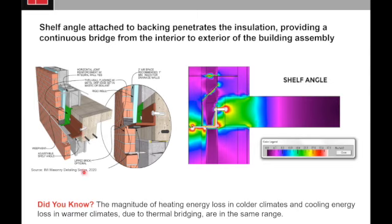And so these two variables in the equation of what creates a thermal bridge are going to have a huge impact on the building itself. You can see here in this diagram provided by the IMI in 2020 that this angle is a long, continuous linear thermal bridge, based upon its mass and surface area.